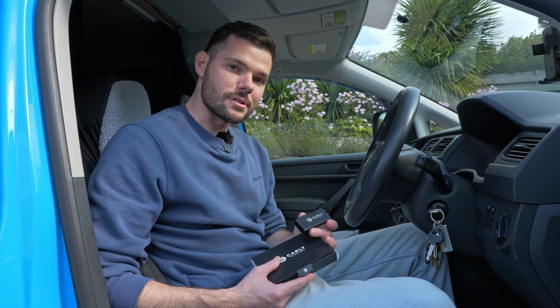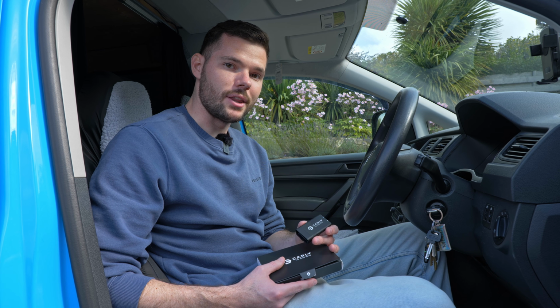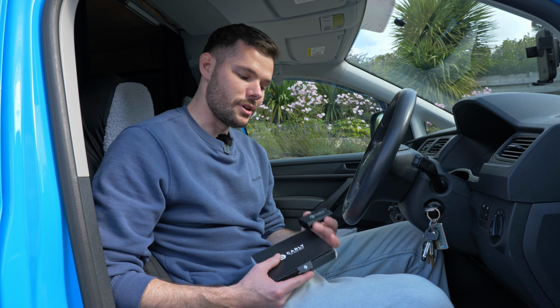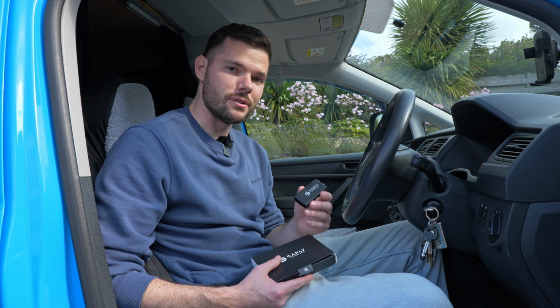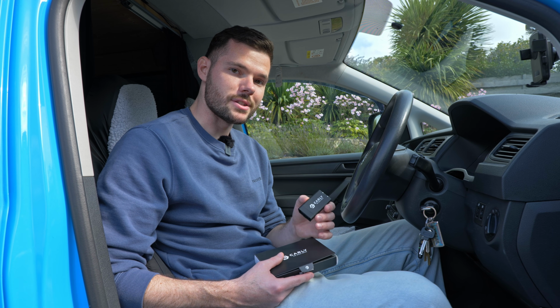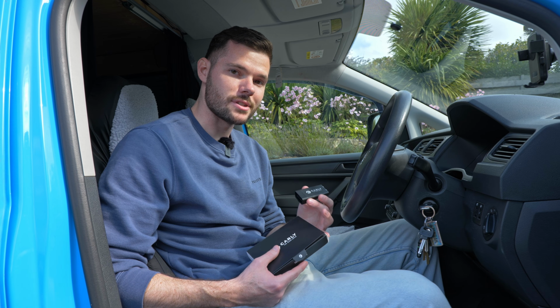But I do like the diagnostics as well. If you go to a garage, typically they're probably going to charge you about £80 now for a diagnostic or code read, which is really expensive. But with this, you can just do it yourself. So if your van isn't running right, or you just want to check the history of it, make sure everything is okay, you can plug this in. It's going to save you loads of money.